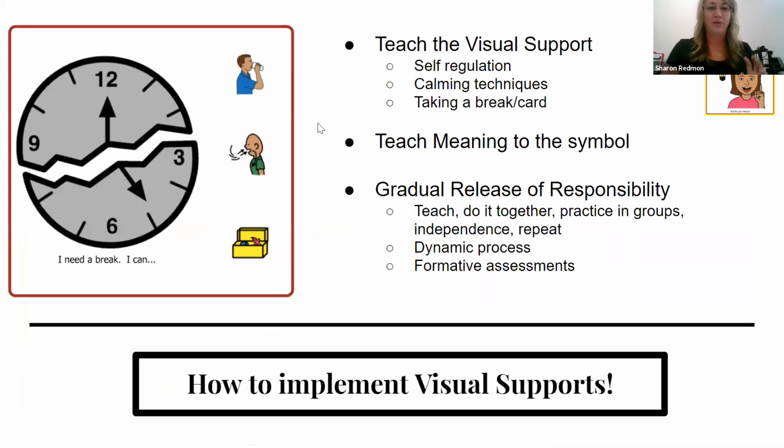So we talked a little bit about this earlier. We can't just hand a student a visual support like a break card and then be surprised when it doesn't work. We need to teach how to use the visual support. So in this, we're teaching self-regulation, we're teaching calming strategies, and we're teaching how to take a break. So we need to teach the meaning of the symbols, of what that means to our students. We can't assume that they have the knowledge of what those mean, even though they look pretty, like we can tell. We can presume the competence, but we can't assume that they know the information.